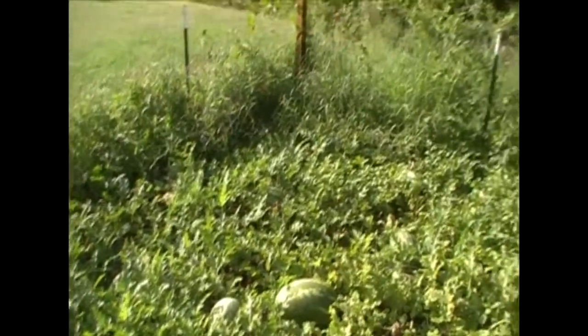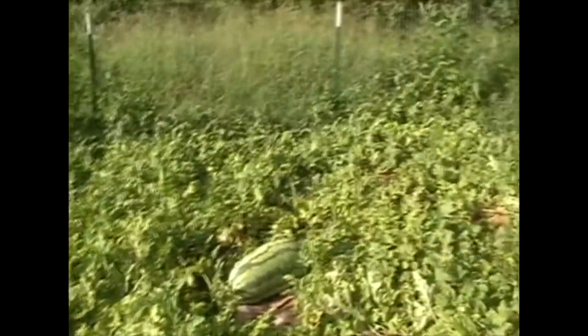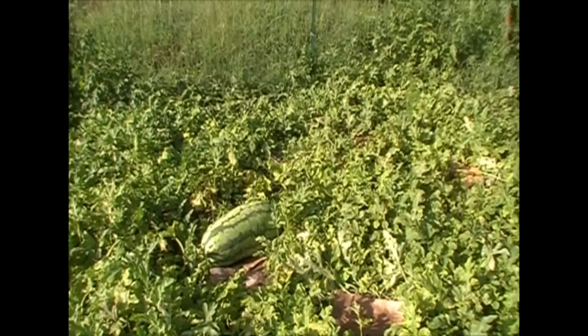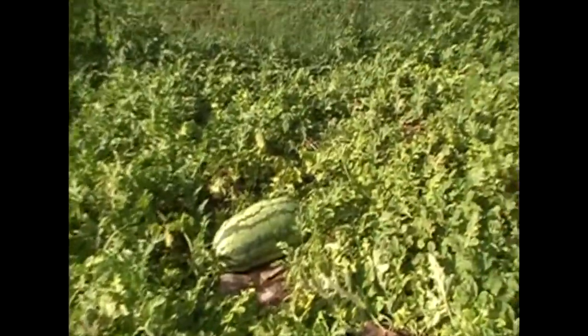I wanted to show you our melon patch, or watermelon patch as it were. We've been picking some watermelons. We probably pick about one a week that we're eating. We gave a few away. My wife is actually at a church event right now, and she took some there so she can feed some to the homeless.